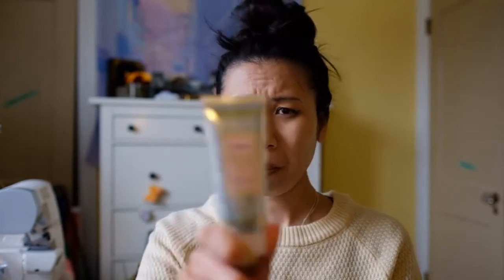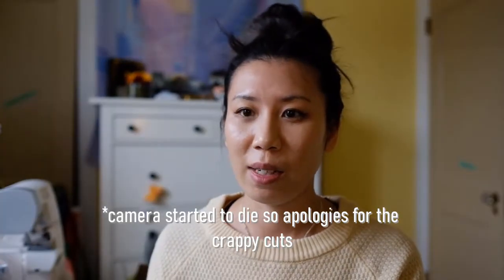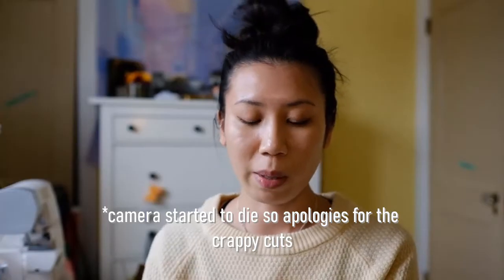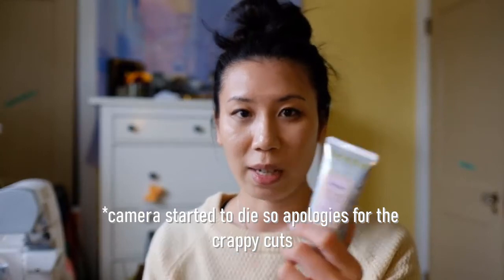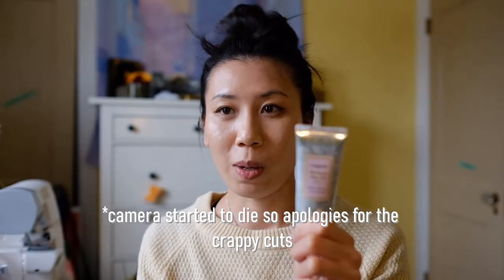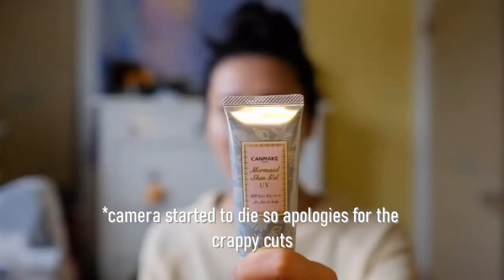I really don't know why they change. Maybe it's the difference between Korean and Japanese packaging. Either way, 40 grams of this stuff. It goes on super light, and it says Mermaid Skin Gel, and it's very light. I bought this as a 2-pack, so I'm using the second.